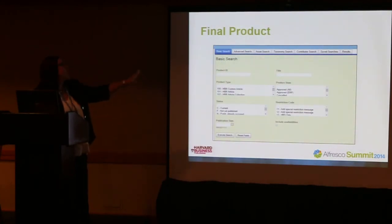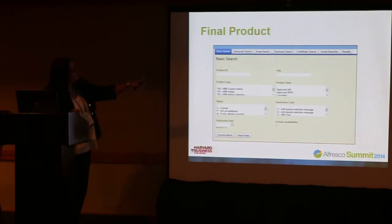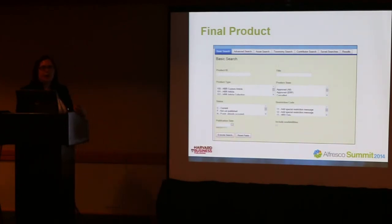We have asset search, so now we can search, the production team loves this, on specific formats. So I need to see everything in EPUB. We can search on specific taxonomy, so bring up anything that's ever been tagged with agile manufacturing. I don't think that'd be a big search. We can search on authors, and then we can save our searches. Very often, especially from the product team, I get the same request for reports, so having the saved searches is extraordinarily helpful.